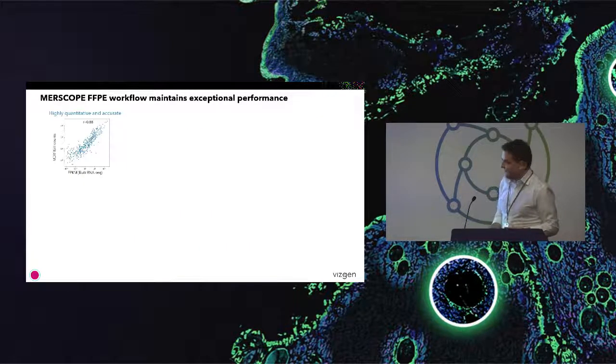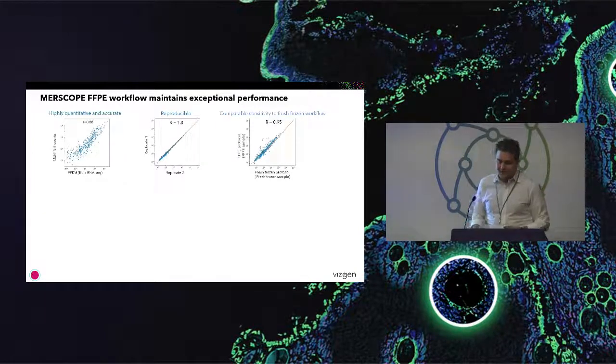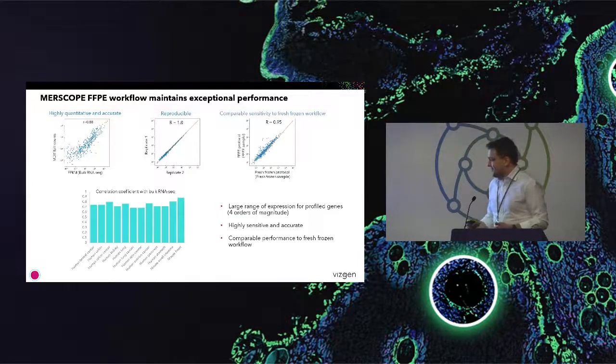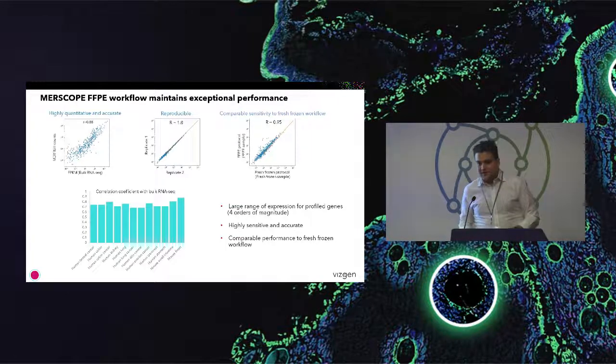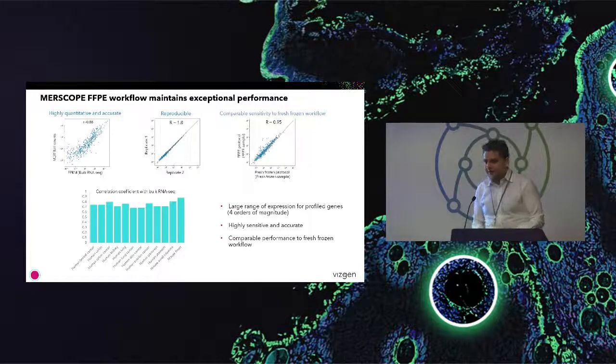To further validate that, of course, we can look at the correlation with bulk sequencing, which is similar to what we see in the fresh frozen case: correlation between replicates, highly reproducible measurement, and then correlation between our fresh frozen and FFPE protocols. So then beyond mouse brain, we find similar data quality across a whole variety of different human sample types, both healthy and disease. We find very good correspondence with bulk sequencing and very high quality data.